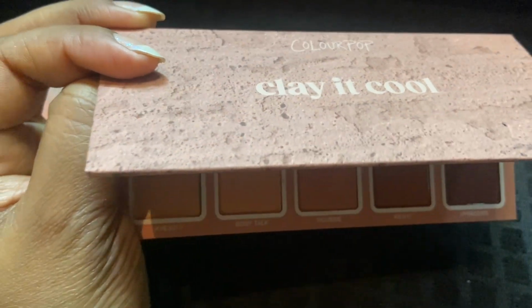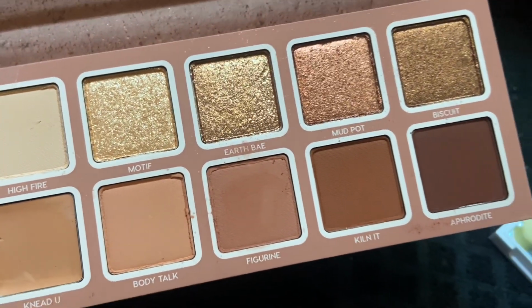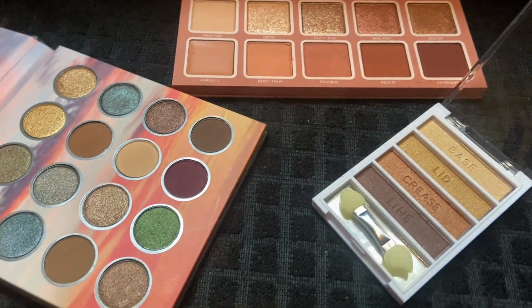The Play It Cool from ColourPop is the last palette, and this is what the colors are looking like. Very pretty, very pretty. Now we'll get some swatches of all the palettes.